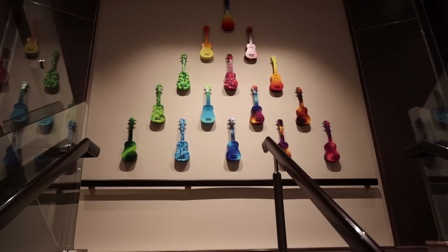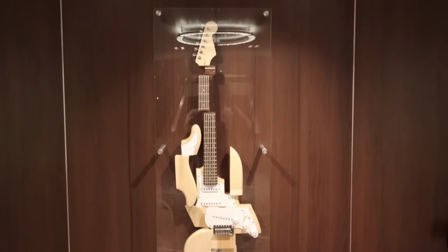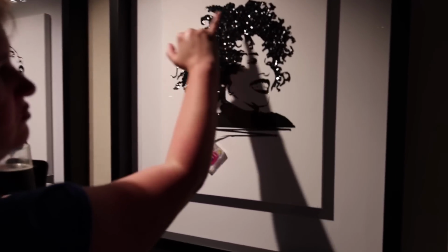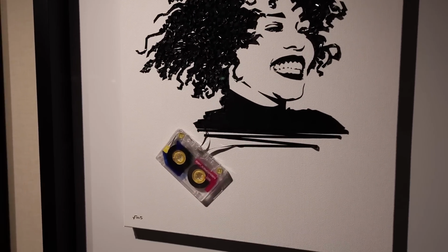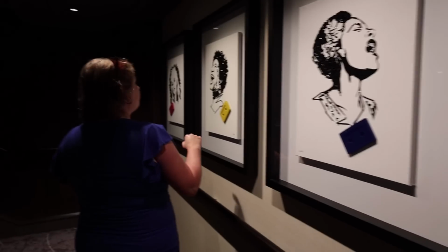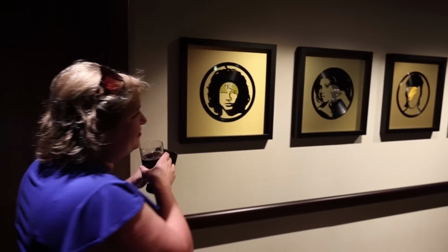Seriously. Okay, zipping through the ship, and you can't help but notice all the awesome art. It's on every single deck. So look, the art piece is made from tape. That is so very cool. Notice the music theme here. This is a rock and roll vibe. A lot of rock and roll art. Oh, this is cool. Wow.